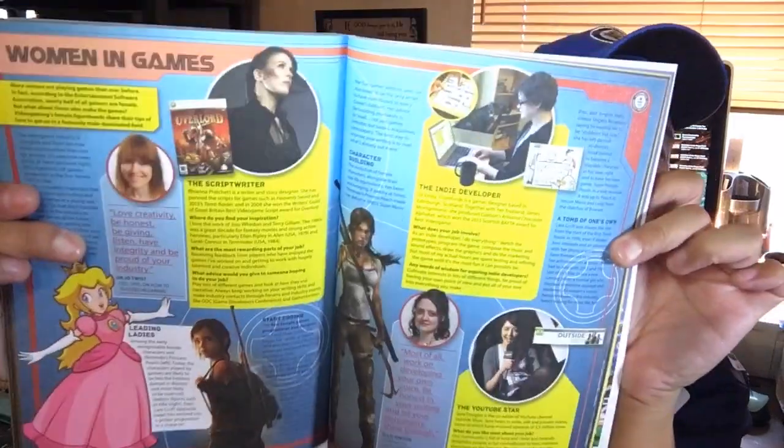Here is a random fact from this book. Women in games. Cool. Let's see here. More women are playing games than ever before. In fact, according to the Entertainment Software Association, nearly half of all the gamers are female. But what about those who make games? Video gaming female figureheads also share tips on how to get in on famously male-dominated field. Very cool. So there's a spread about women in gaming. Really cool. That's awesome. So 2015 World Records Gamer Edition there.